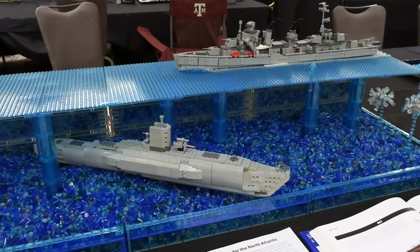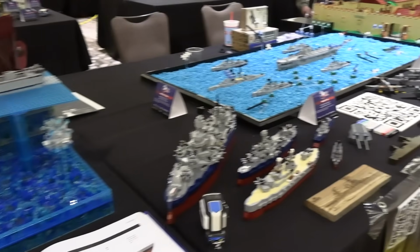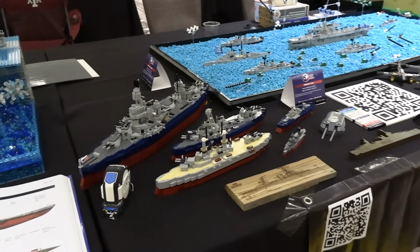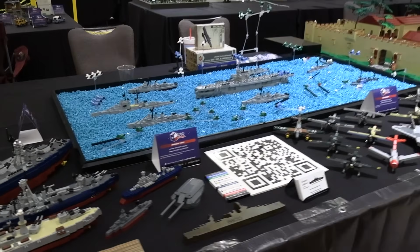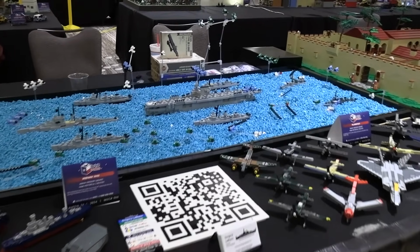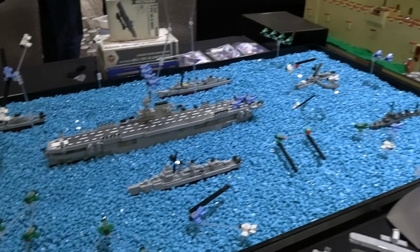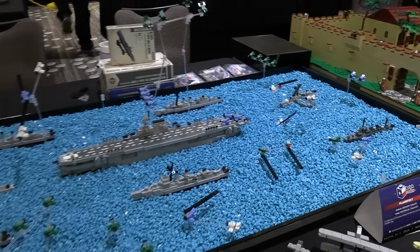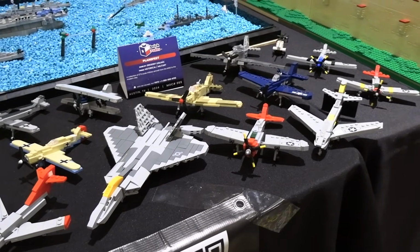And even more Battle for the North Atlantic with another kind of submarine destroyer layout. Then you've got Battle of Midway, and this is really fantastic, using those blue studs to create the water effect and kind of micro versions of planes and boats. Really nice naval representation here.